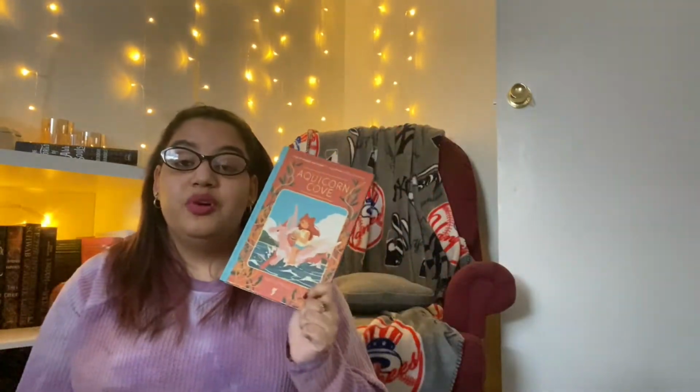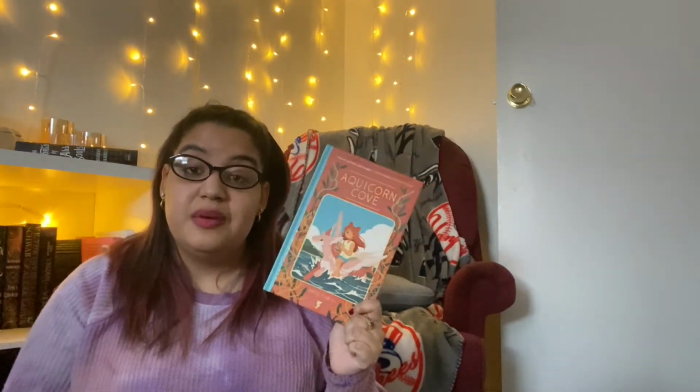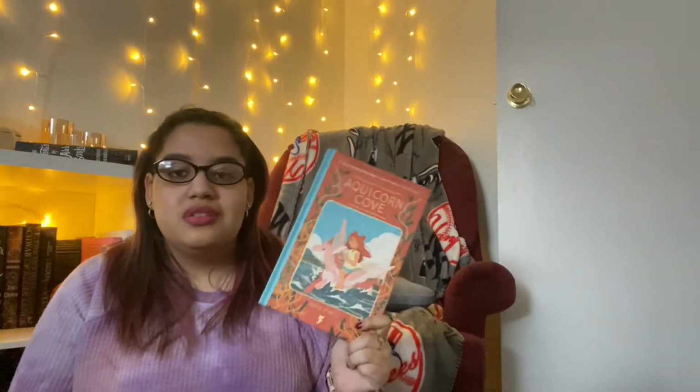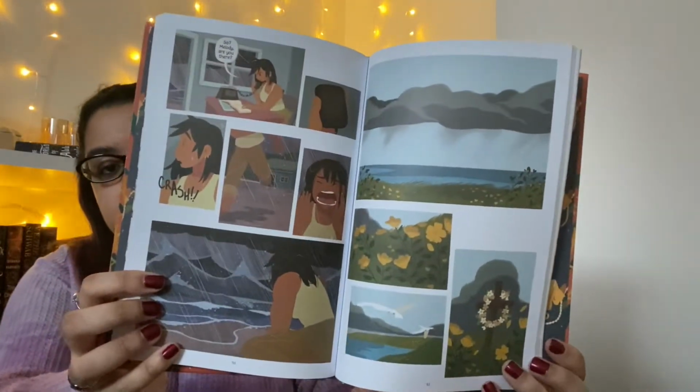Next, I have another book by Katie O'Neill. This is Aquicorn Cove, and it follows a little girl who has lost her mother, who goes to the beach to help clean up after a storm, and she discovers a little aquicorn, which is like a little sea unicorn. Another knockout by Katie O'Neill. She's an amazing author and illustrator, and I really enjoyed this book. The art is amazing, and I highly recommend her books.